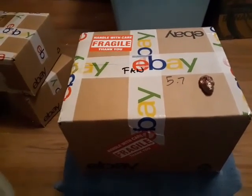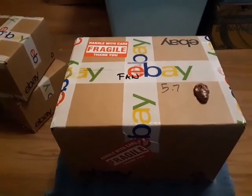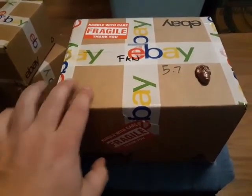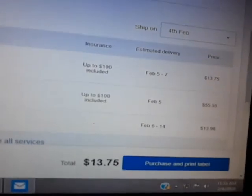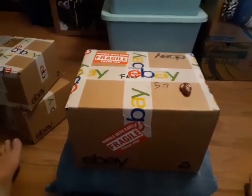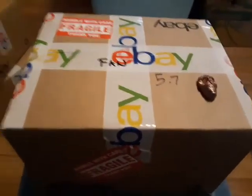Now, I'm a top-rated plus power seller on eBay, and I get a 12% discount on my postage. And this box is, I believe I said, a 10 by 8 by 6. It has those server fans in it. It weighs 5 pounds, 7 ounces. With my 12% discount, it is $13.75 cheapest rate. Now, using Pirate Ship cubic shipping, it still goes USPS, it still goes priority mail, but it's only going to cost me $9.65. So that is why I use Pirate Ship.